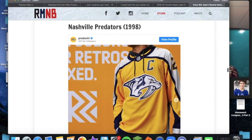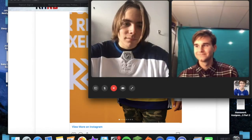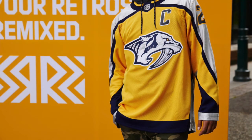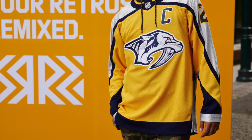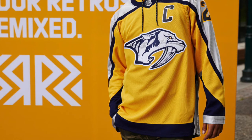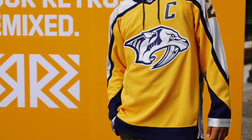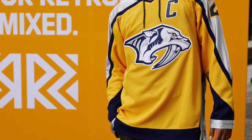Next up here is the Nashville Predators, and once again, I don't really know what's changed. I think it's the white on the shoulders and the sleeve. They don't normally have that. And is the logo different, or is it the same logo? I think it looks more detailed. I didn't think they did change it back to the old one, which is slightly different. I don't really know what to say about this one. Not great, but not awful. The Nashville yellow is never something I like to look at, but as far as Nashville jerseys go, it's not terrible.